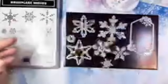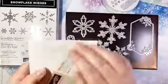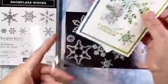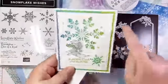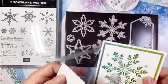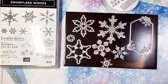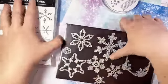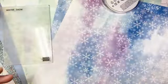Okay, and I made it into a shaker card. Really kind of fun. All right, and then this one is actually a swap I received made by Karen Duke out in Alberta. And it uses that awesome peekaboo die, and she used it with the glimmer paper, which just looks fantastic. So very, very different dies in this die set. Not just your typical snowflake set. Love, love, love it. All right, so I'm going to set that aside.